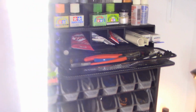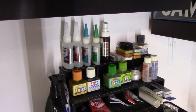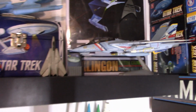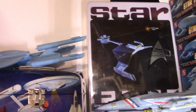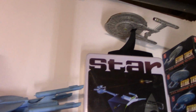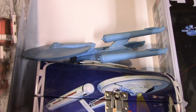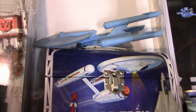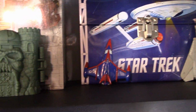But so we got various model building things in there, some of my tools up here, glues. And above it we got a F-14 that my buddy Noel gave me. Model kits. There's the Bandai Enterprise NX-01. There's my Foley class resin, which is assembled almost, missing the bizarre domes and stuff like that, but it needs to be painted and finished, obviously. F-14, the Phoenix from G-Force or Battle of the Planets.